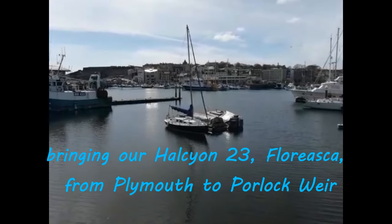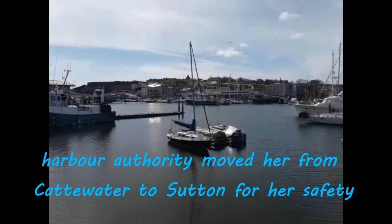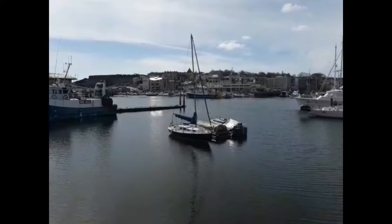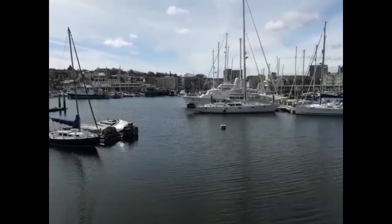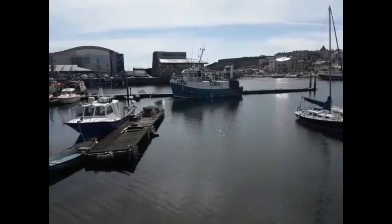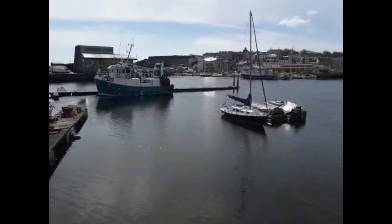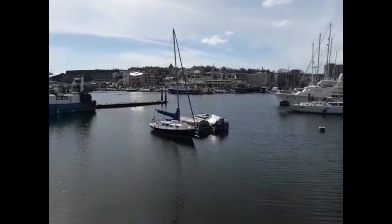And there's Floreasca. First time down here on my own after taking ownership. Floreasca, a little Halcyon 23. She's been moved into the lovely Sutton Marina by the Cattewater Harbour Commissioners for her safety while I couldn't get down here during lockdown. Here she is.